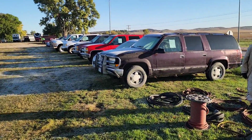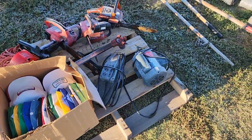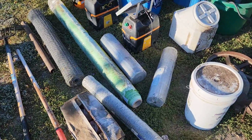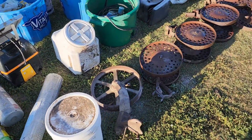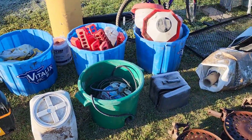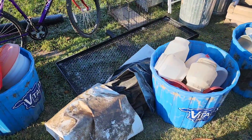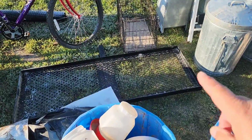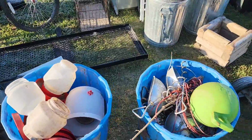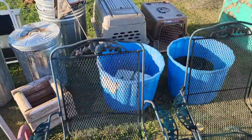We got another line to go down here of equipment. Here's somebody's hat collection with a bunch of chainsaws, electric motors, and various rolls of wire, some old iron wheels, chicken feeders, waterers. There's one of those receiver hitch cargo carriers right there. That'll go pretty cheap. Some lick tubs and some old garbage cans and pet carriers.